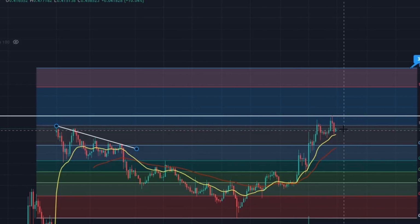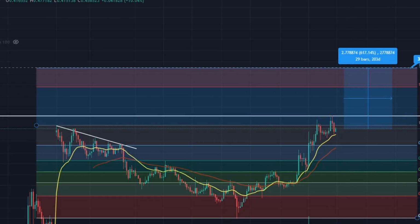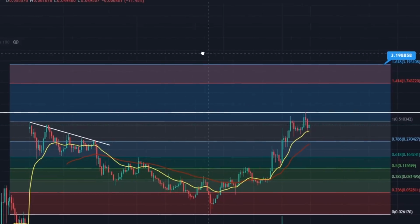We are going to be marching onwards and upwards from here, of around 617% to that price prediction in this bull run. So that's XLM. Hope you enjoyed that update.